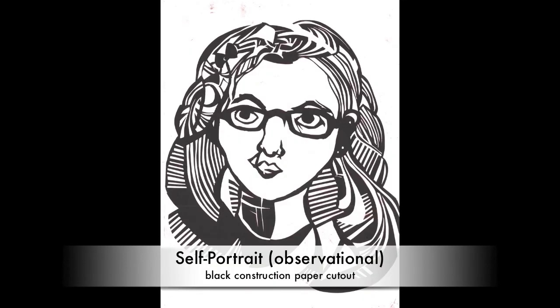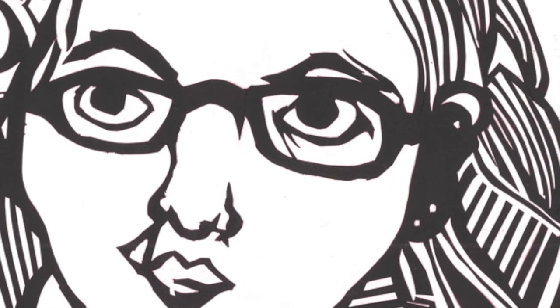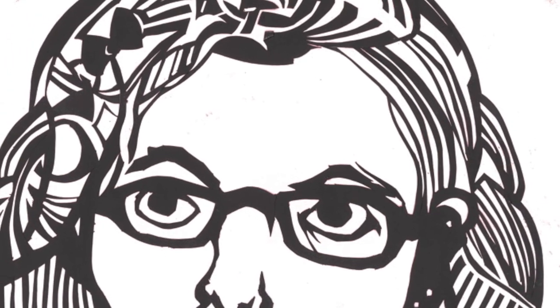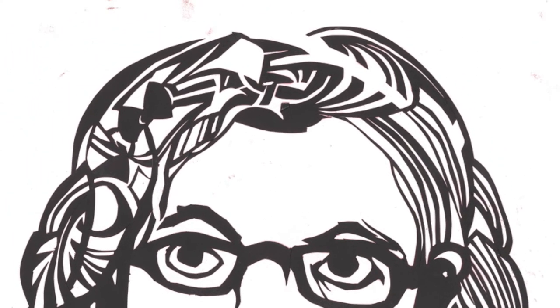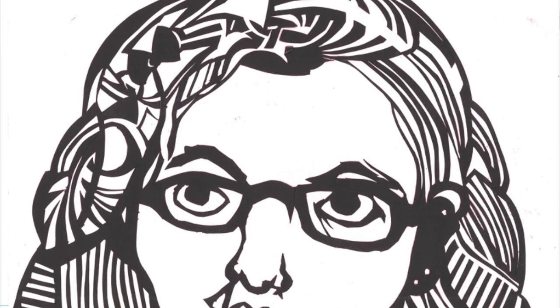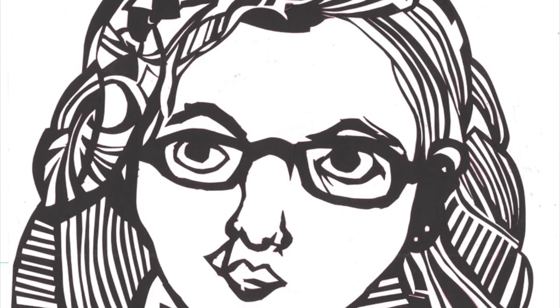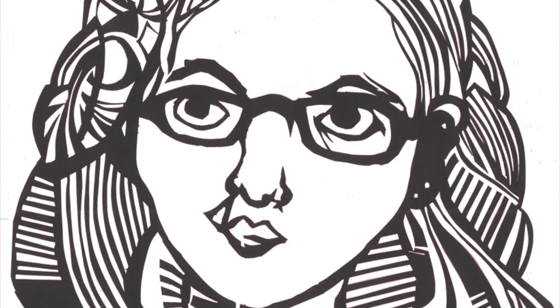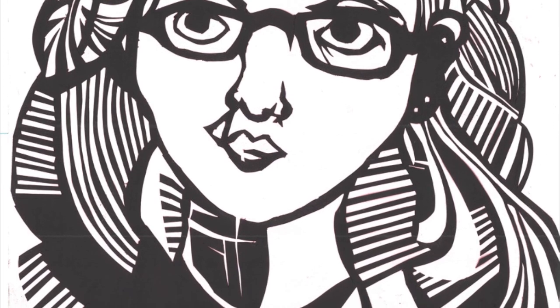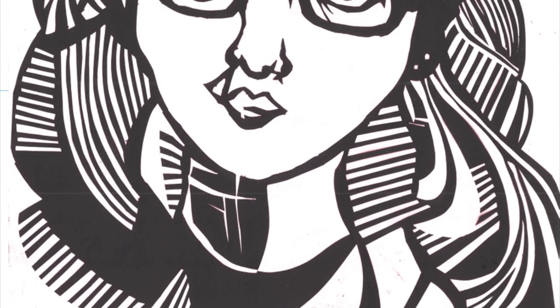I decided to end as I had started, with a self-portrait. This piece is unique from the others due to the material I used, a single cutout made from construction paper. But at its heart, this work encapsulates every major theme I have discussed during this presentation, from the focus on high contrast, the play between realism and abstraction, and, most importantly, the presence of my individuality.